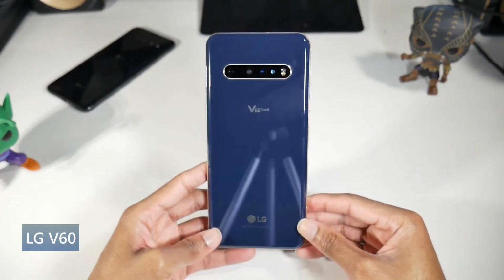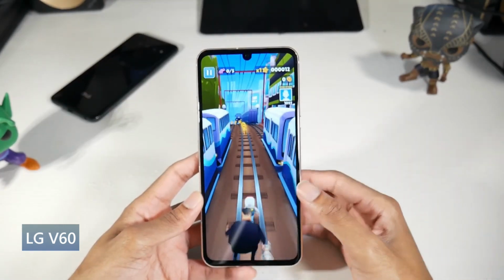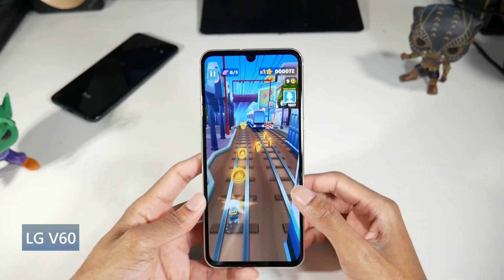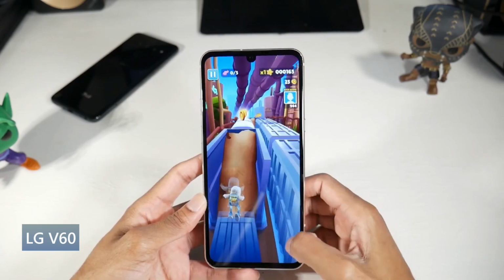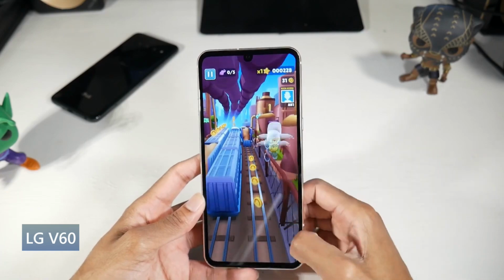So first off, in my opinion, the best on the list is still the LG V60, coming at 300 bucks. Absolutely crazy for that price. You're getting a flagship phone and just a bunch of crazy specs. We get a really nice build quality on here: aluminum frame, glass back, IP68 dust and water resistant. Phone just feels like a tank.